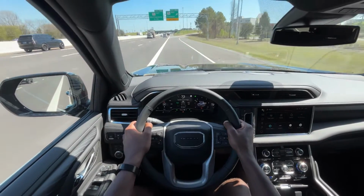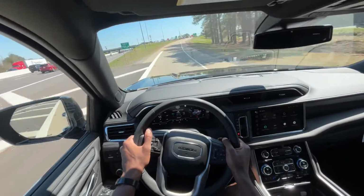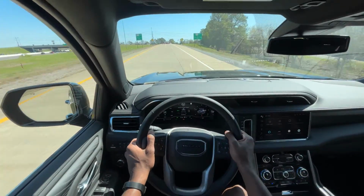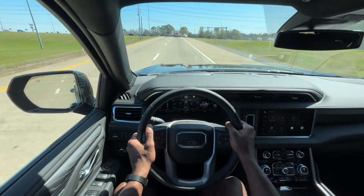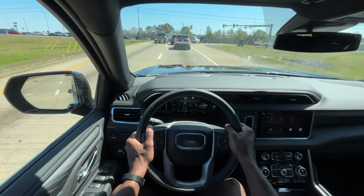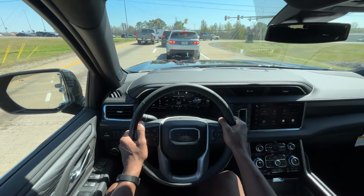So for me, 9.8 out of 10 for the ride quality. I don't even know if I've ever been in a 10 riding vehicle, but this has been one of the best rides ever, just in terms of comfort. And the brake pedal's pretty nice for an SUV like this. Don't have to put my foot all the way into it, but it doesn't bite too much either.